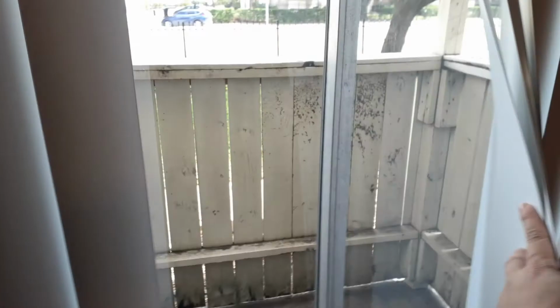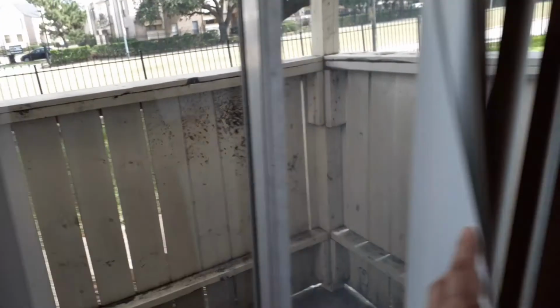Hey everyone. Okay, so I'm in my apartment, just got my keys, but let me show you around. Here we go. Of course, you've got the front door, and then they just vacuumed these carpets. Here is my little patio. That definitely needs to be cleaned, of course.